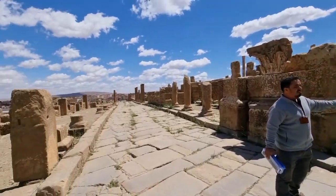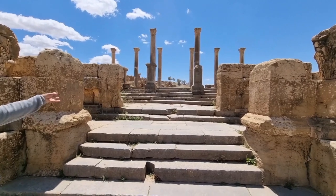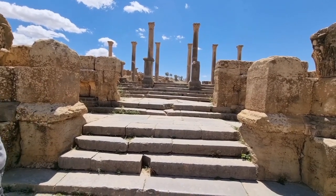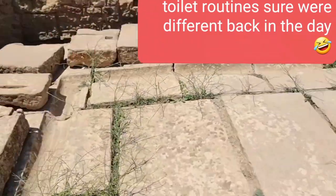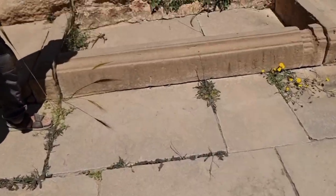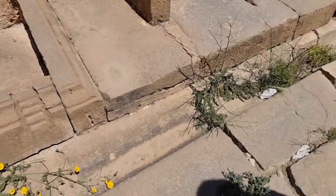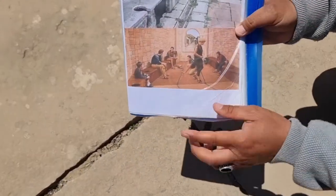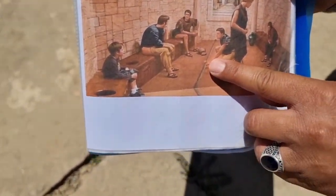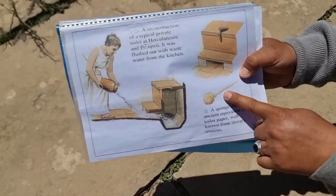Then we got this, the forum, the center. But before visiting the forum, we must visit the toilets. The toilets where they go together. And this is for the water, a fountain. And after, some irrigation for the water. And they use this for cleaning themselves. We call it tersorium in Latin. It's like this for cleaning oneself.